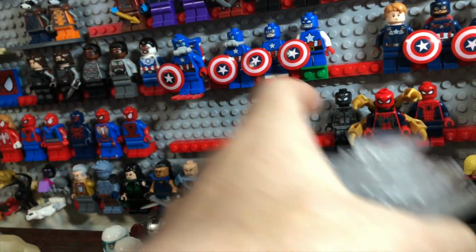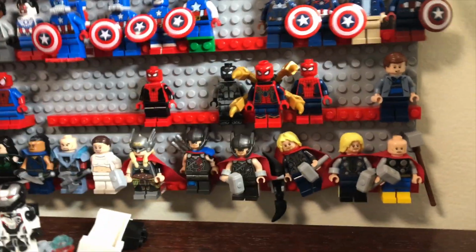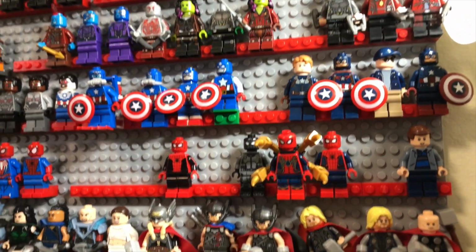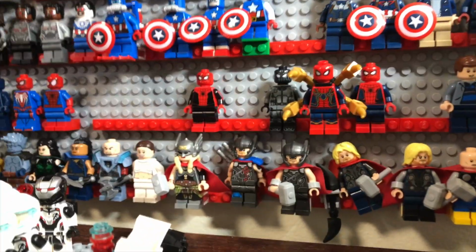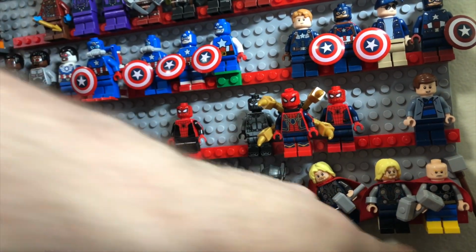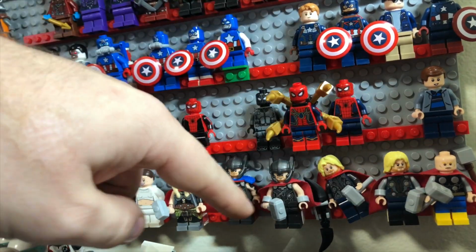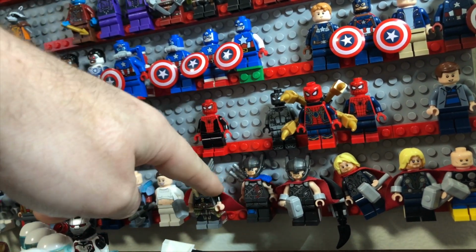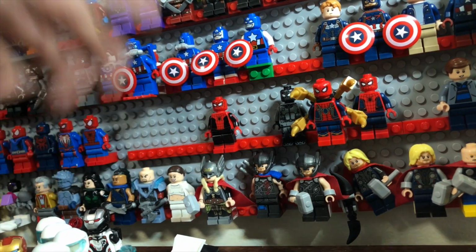So let me get this out of the way. Down in the corner here, we've got all of my Thors, Spider-Mans, Captain Americas, all of that fun stuff. And I tried to do them in as close to MCU sequential order as possible. So, of course, this is Comics Thor. Then we've got Avengers 1 Thor, Age of Ultron Thor, the Ragnarok Thor, Lady Thor, and so on.